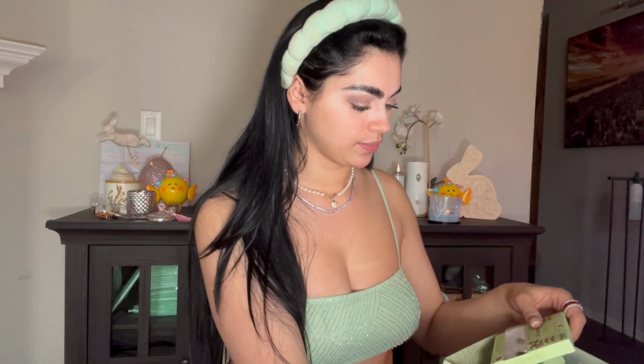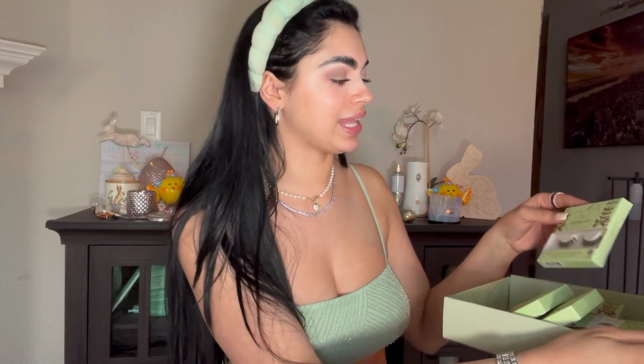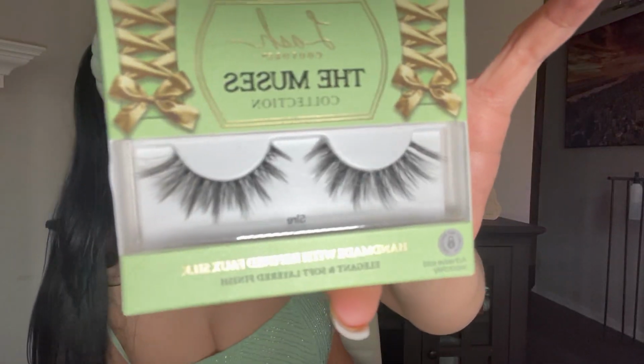Kiss actually sent me a little PR package with some lashes. These lashes are part of the Muse collection. So let's pick which one we want. You guys know I'm a dramatic lash type of girl. So I think I'm gonna go with these ones because I've had my eye on them this whole entire time. Aren't they freaking gorgeous? Okay, let's try them on.